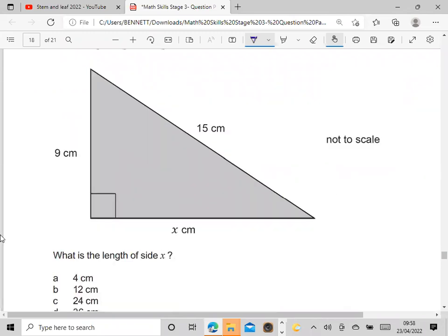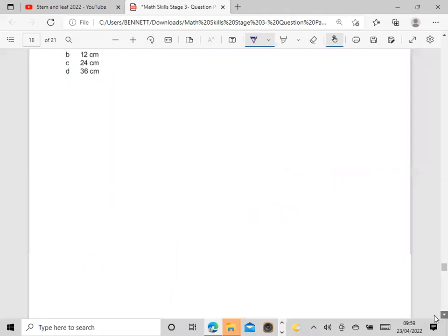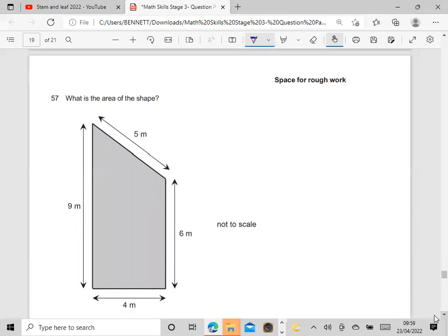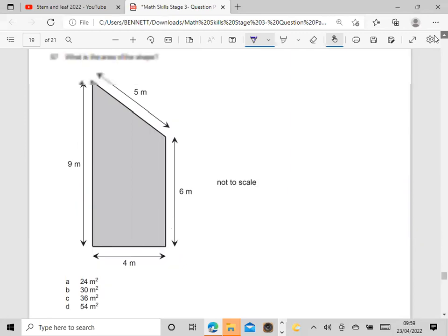Oh, you guys are not exposed to Pythagoras' theorem. It is not part of the syllabus. Let me see if there is anything else for you guys. This is for angles. All right, this is your one. You guys can look at this one.